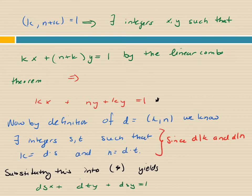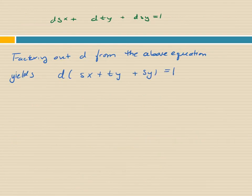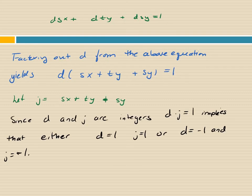So substituting this into my start equation, I get this green equation at the bottom. And there's the green equation back up there. If I just factor out the d, same old trick, then you get d times (ms) is equal to 1. If I let j equal ms, then d and j are integers, and I go through the same little argument again, then d has to be 1 because it's positive. Good?